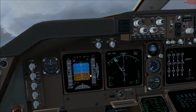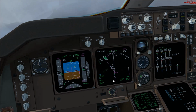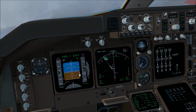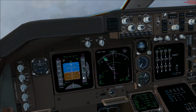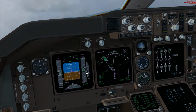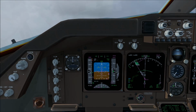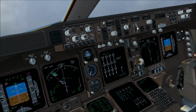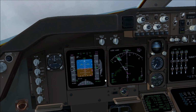But we need to descend a little bit more. Maybe let's do manage descent now, so let's control the vertical speed on our own, because we need to descend a little bit more to get the glide slope. And we slow down now and extend the flaps as we are getting slower. We stay at real simulation rate, normal time. Yeah, we need to descend a little bit more. Otherwise we won't be able to get the glide slope.